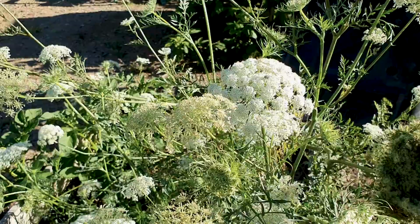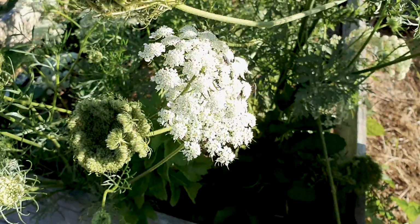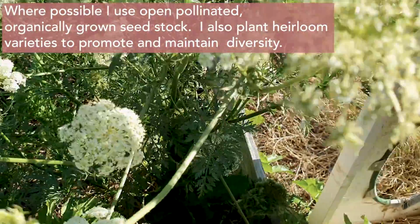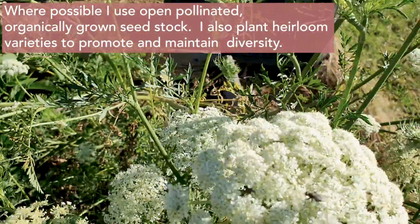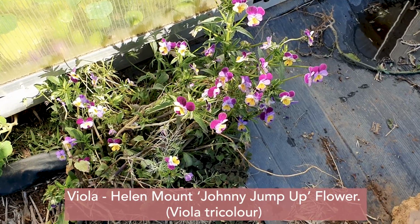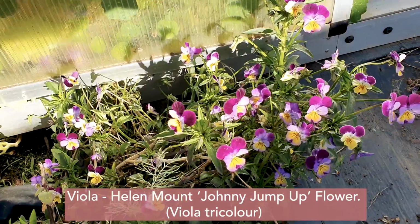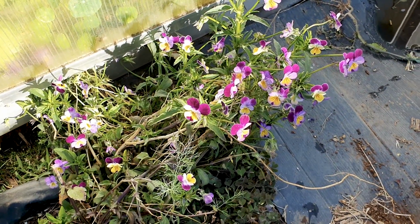I even let the carrot and parsnips go to seed, a few of them. This is their magnificent, beautiful flower. See the seeds forming in there, just gorgeous. As you can see, it looks like butterflies, and it does attract other butterflies to my garden.